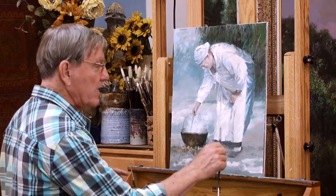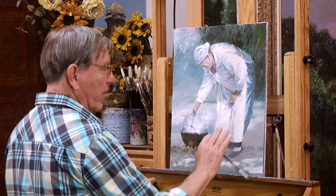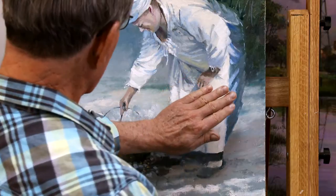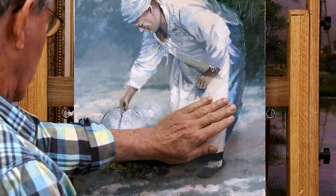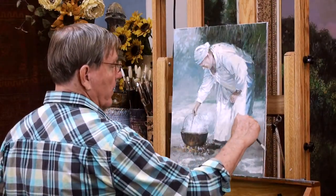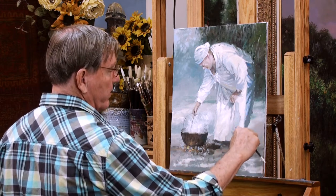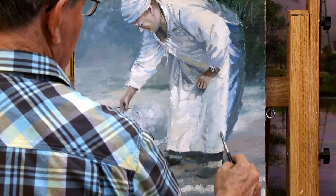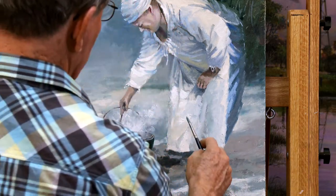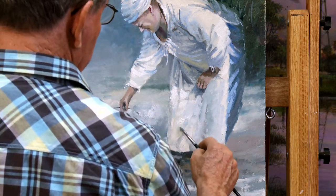Now right down here, this part of her apron just seems a bit too bright to me. It just seems to be hogging a lot of the attention. So I'm going to cut that back some and not have that quite as bright. Yeah, I think even just that little bit there brings the focus up into this area better.